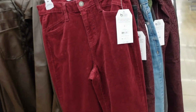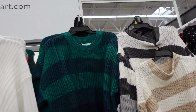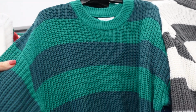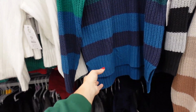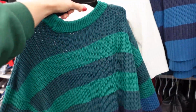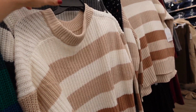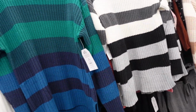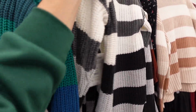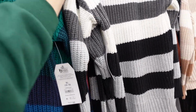Good. These are $21.98. I pair with the Time and True crew neck sweaters. So these have that ribbing around the neckline, drop sleeve, ribbed wrist, ribbed bottom, has that little slit on the side, also has some length in the back. So it comes in the green and blue. They also have the beige. There's the gray, black, and white. I'm pretty sure this one also comes in a pink. We'll do the pink. They're going to be $17.98.